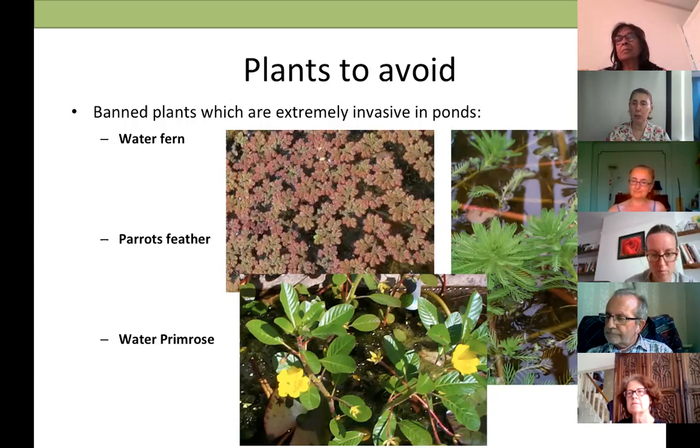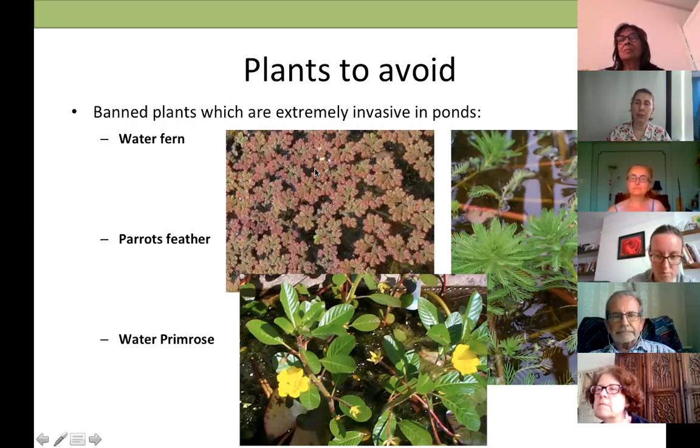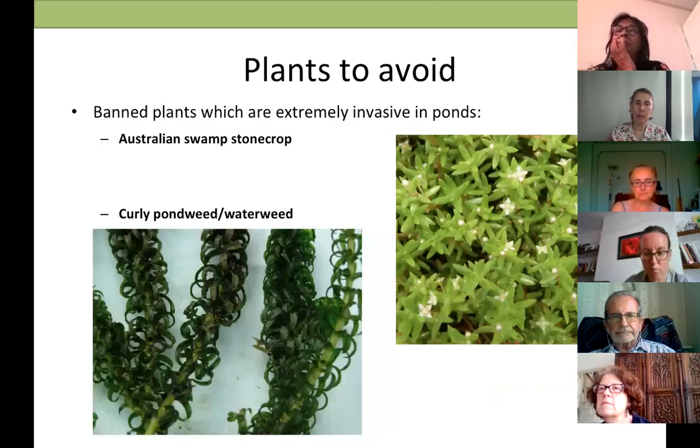If someone says to you, "Oh, look, I've got a plant here, I can help you out and give you some of it," it's just worth bearing in mind you don't want any of these, and you don't want any plants from a pond which has any water fern, because you will immediately introduce water fern in all likelihood into your pond. So you want to double check that you're not going to contaminate with that.